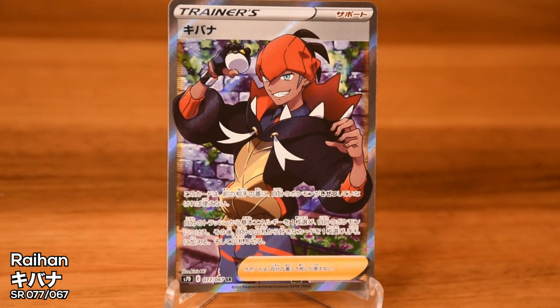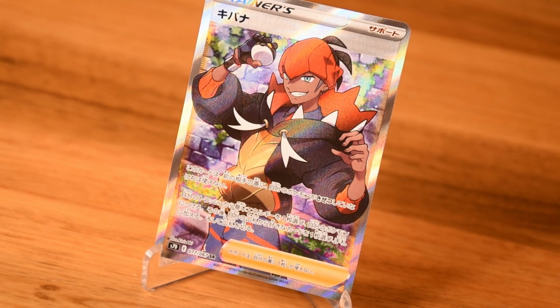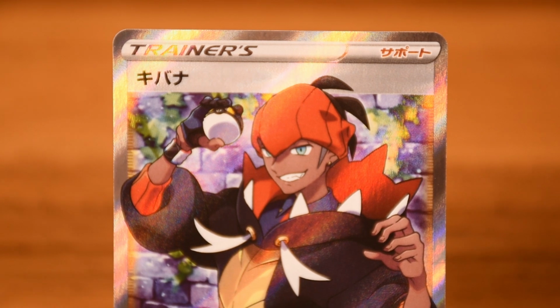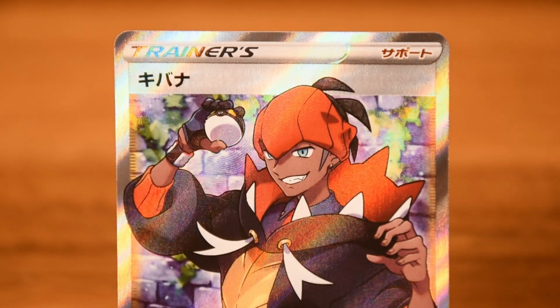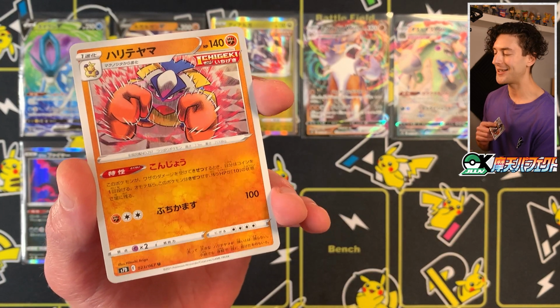That's why we do it. Kibana. Raihan full art, illustrated by Kirisaki. What a card. What a pose. What a man. What a smile. What a hunk. Seriously, what a card. Oh, that's what I'm talking about. Yes. Okay. And Haritayama behind that.